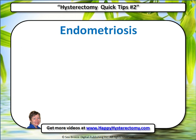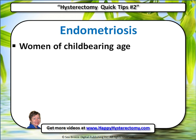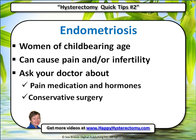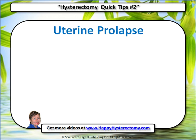For endometriosis, probably the second most common reason for having a hysterectomy. It typically affects women of childbearing age, and it can cause pain and/or infertility, so it's something you really want to look at. And you want to ask your doctor about pain medication and hormones and some more conservative surgery, which doesn't actually remove the essential organs.